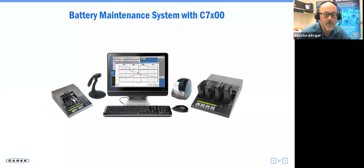And here's kind of a general overview of a system. We have a 7200 here. We have a scanner. We have the battery shop software in the PC. And then we have a label printer, printing out labels. And this is the larger 7400.